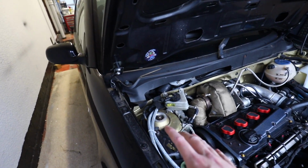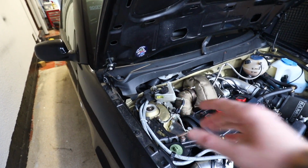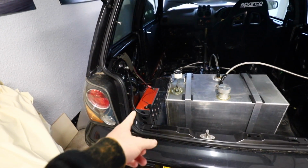So what that means is at the front, where the engine is much heavier than what the old one was, it's got tougher springs in order to deal with that. And obviously in the back we've got a completely custom fuel cell and swirl pot, and also relocated this lightweight battery into the back as well.